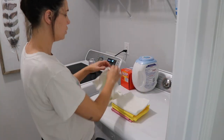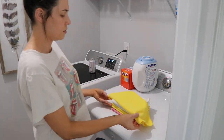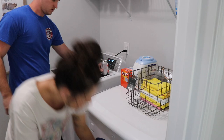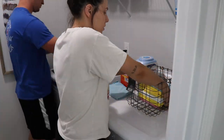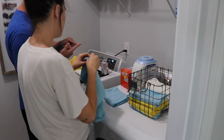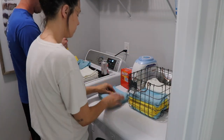I got these for cleaning because I want to start using these more than paper towels, even though you will see later in this video I do use paper towels for the bathroom. I will use paper towels for the bathroom because it just kind of grosses me out using cloths. Anyways, so I got these. I'll link them down below.